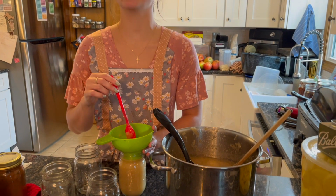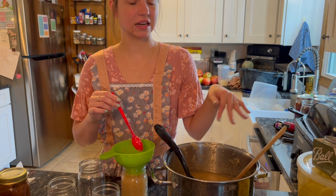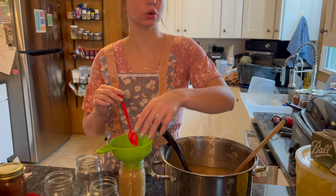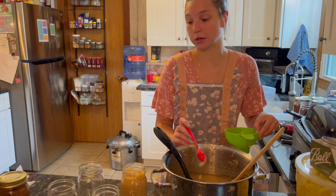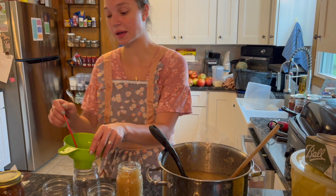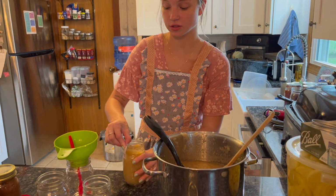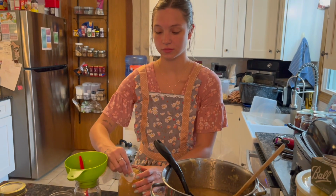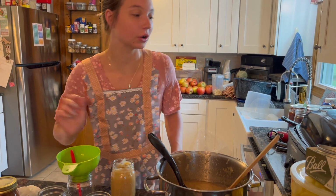Mamaw was talking about how people add Red Hots, is it? To add some cinnamon flavor. I think that sounds really good to me. We don't have any Red Hots, so we won't be trying that today, but I really like that idea. I'm gonna go get some more apples, so I'm gonna try that. I'll let you know how it goes.